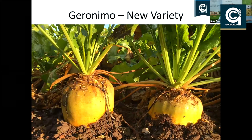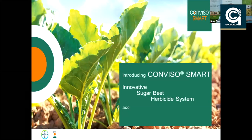So then look, just a nice picture of beet on a sunny day, and that's what we're all trying to get to. That's our variety Geronimo, which, as I say, was new in the last couple of years. And with that then, look, I suppose we get into the most interesting thing we want to talk about today, which is the CONVISO Beet system, or the CONVISO Beet package. And I'll just lead you through a number of slides that explain the important points.